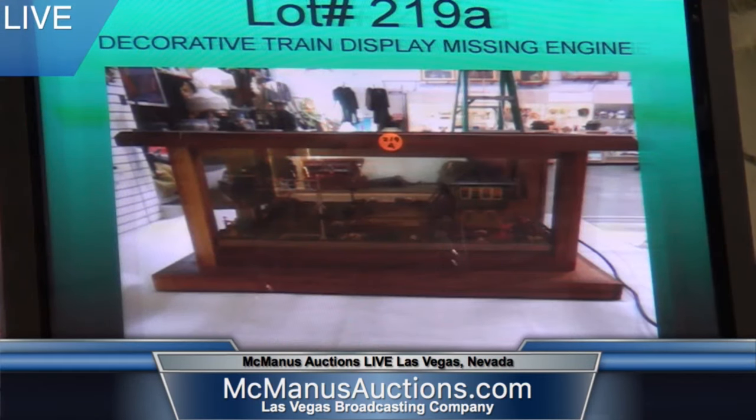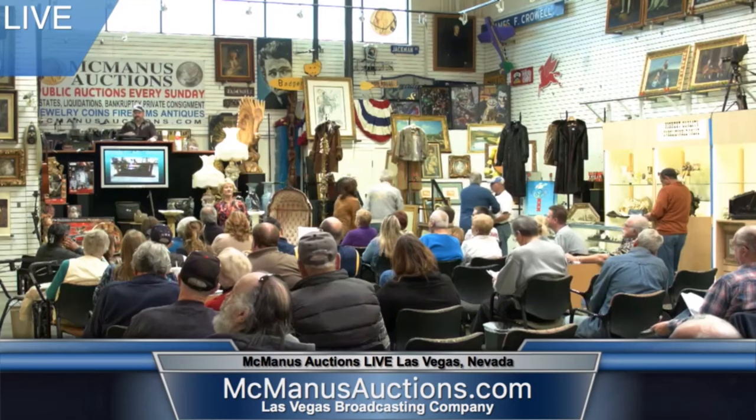Next lot. Got a little train case there. The train was missing. It was never in the station. We never received it. Don't know what happened. Start me off on it. Give me a bid. What do you want to pay? 37.50 we have, and now 50. I need 50, sir. 50 there, now 75.